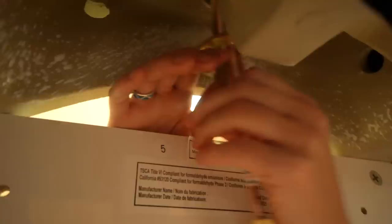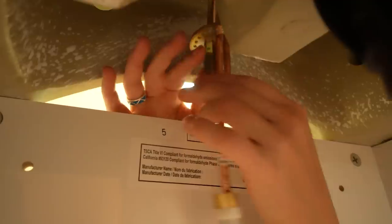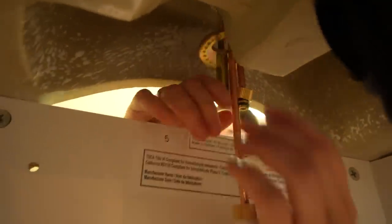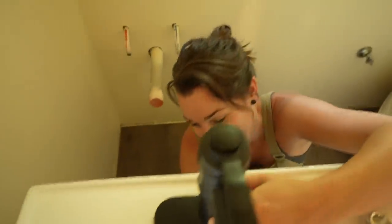Fiddly, fiddly, fiddly stuff. I have small hands. Mine are too big for this task. Whew, this is gonna take a long time. Halfway there.